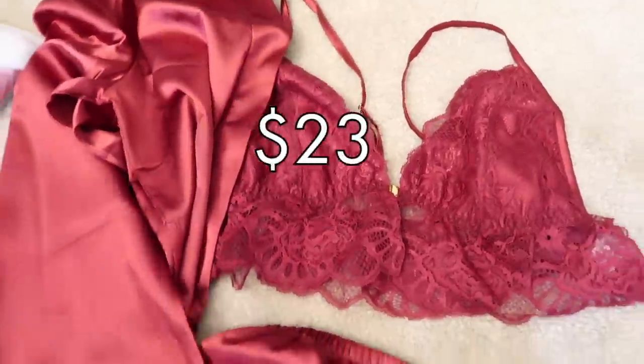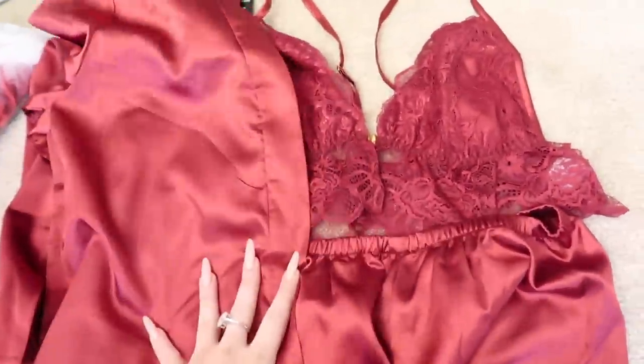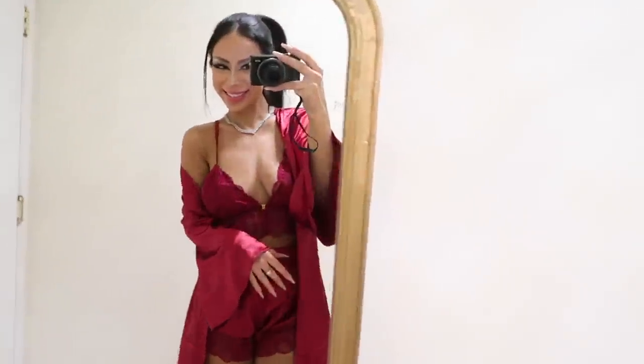Accessories are honestly the best way to dress up anything. Like this is just kind of a plain little dress, but this makes it look so fancy and fabulous. Oh, look at that. I also got another little cute pajama set. I'm really into pajama sets, apparently. All right, let's try that. Perfect for the after the office party. All right, what's next?